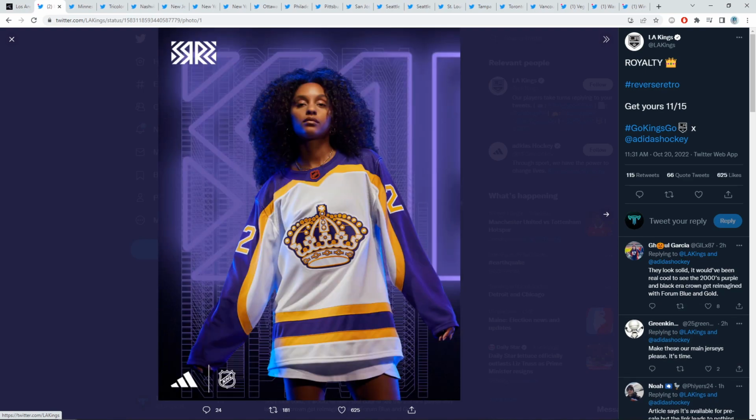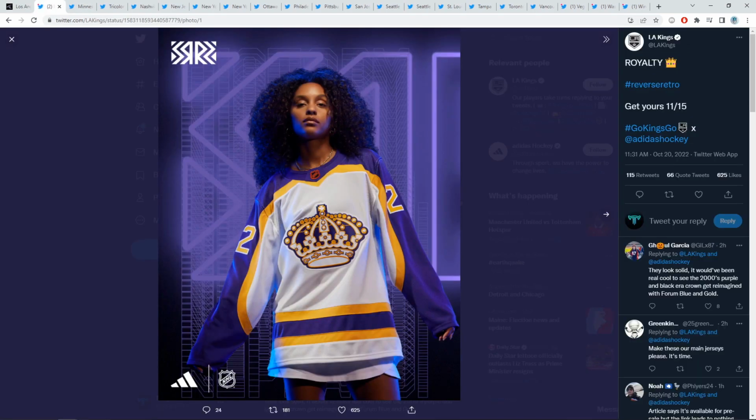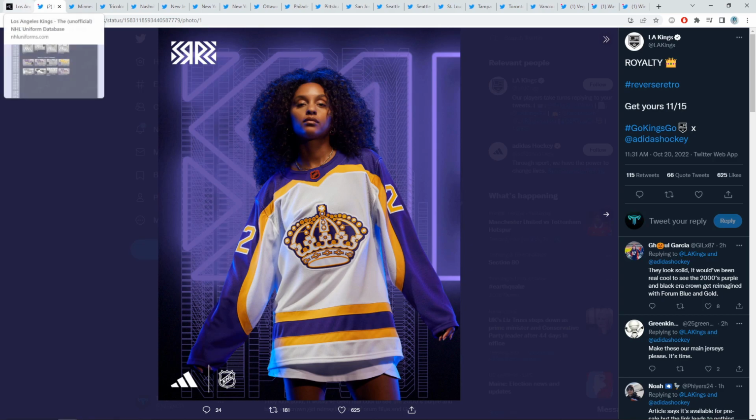Obviously, the main issue for me is it's just very similar. You know, they go with the Lakers style color scheme 2 years in a row. I like it though. I do like it. I'll give it a pass. Maybe not the biggest effort from them to try and be all that different though.